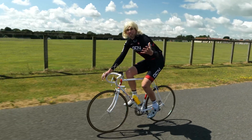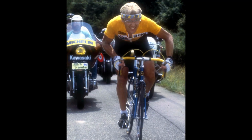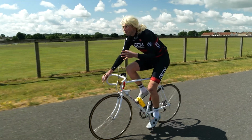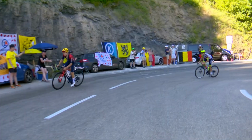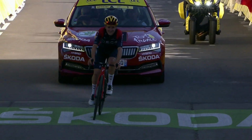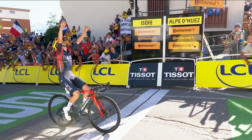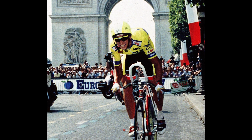However, Fignon wasn't done. He counterattacked in the Alps between stages 17 and 18, taking the yellow jersey back. The incredible stage from Briançon to Alpe d'Huez, the same as what was used in last year's tour when Tom Pidcock rode to victory. Heading into the final TT, he had a lead of 50 seconds, but it wouldn't be enough. LeMond overturned the deficit and won by 8 seconds.